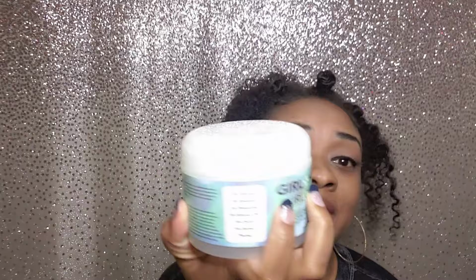And you know what's funny? I went in with the Organix rosemary mint, and I was hoping that the rosemary and the mint would tingle, and it didn't tingle my hair and my scalp. And I was a little disappointed with that. I was like, well, dang. I got the hydrating, strengthening treatment, whatever, but it did not give me that tingling sensation. This did all of that and then some.